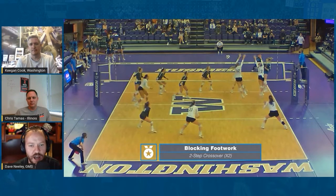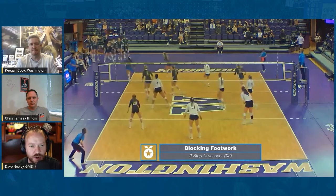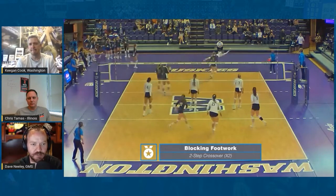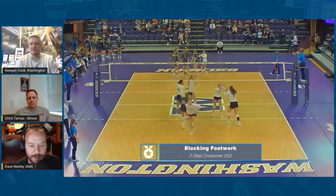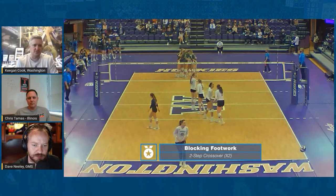Can you cover more area with the crossover two, because your third step isn't stopping you from covering more area? There's been some studies and debates in terms of which of those two movements is faster, gets you higher. Anecdotally, my thought is yes. I don't think a crossover two is good in an overload situation. That's where I think a quick three is better. But if I'm in the dead center and I got to turn and run to get to this fast set, I think I'm faster turning and running than I am shuffling along the net. That would be my response to that.